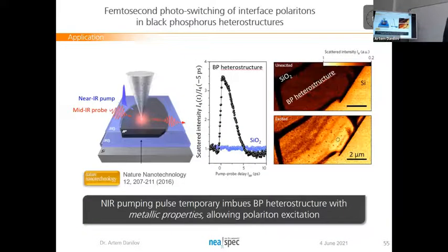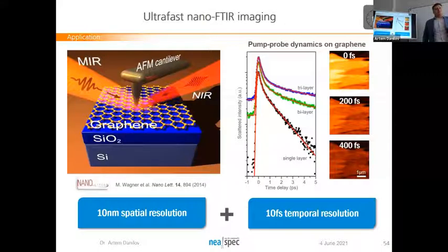I have a technical question. What light sources do you use in the system? Near-infrared laser. I mean, anything. I'm mostly curious about mid-infrared. Is it some frequency generation? I mean, it must be like some huge laser.